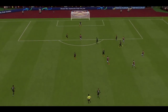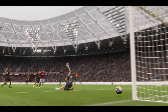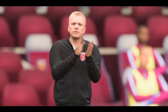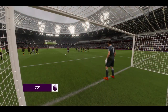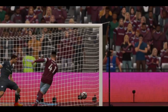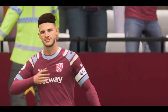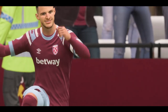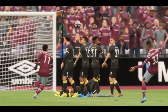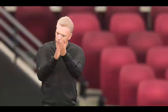Rice with it. Well, they might be onto something. And a goal! Just like that, they're back in front. Is it going to be 3-1? And there it is, perfectly executed. Bewitching in its beauty. Excellent technique.